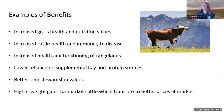Benefits: you've got a happy cow, you've got increased grass health and nutrition values, you've increased cattle health and immunity to disease, better health and functioning of your rangelands, you have a lower reliance on supplemental hay and protein sources, better land stewardship values, and higher weight gains for market cattle. And that always translates to better prices at market, depending on the market time. So if the market's down, all bets are off.